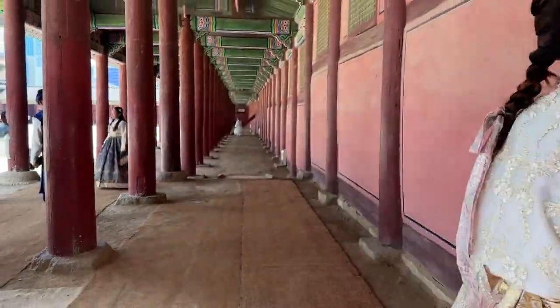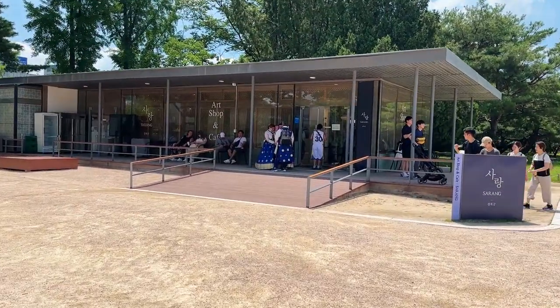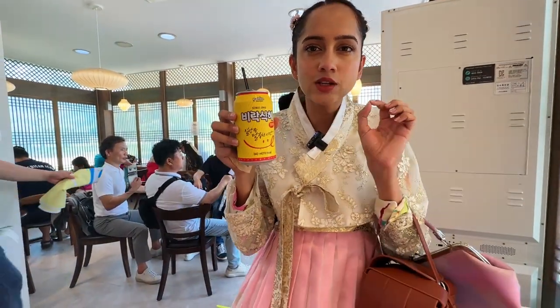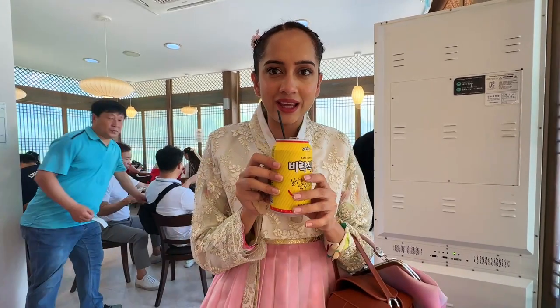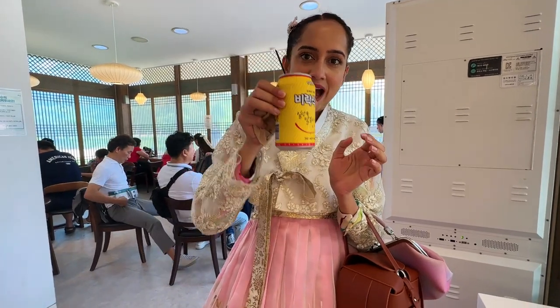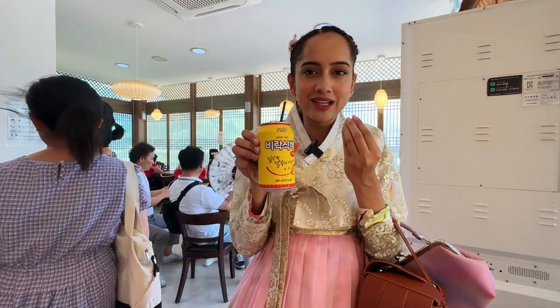So we stopped for a quick cold beverage and I wanted to try something local. I'm trying out this beverage called Sikhye. It's like rice water, but it also has a few cooked grains of rice and pine nuts. People make it at home also, but you can also get it as a canned packed beverage. It's lightly sweet and watery, but at the same time you get those cooked rice grains, so it's slightly chewy as well in the middle.